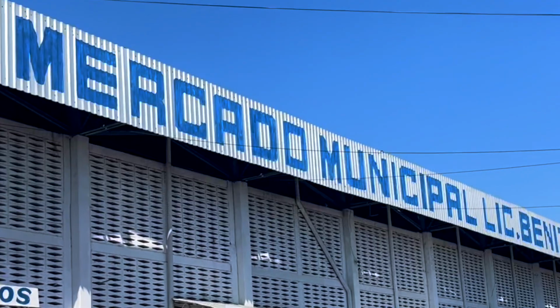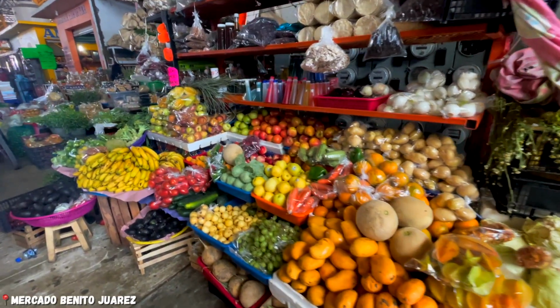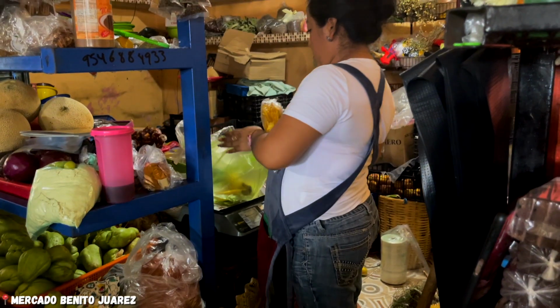And then if you want to check out somewhere with a lot more options and more of a local vibe, go to Mercado Benito Juarez, which is in Centro, and this is kind of the spot where most locals will go and do their grocery shopping. They have everything here. It is huge. Make sure you bring cash. They do not take card. The other place does take card, just FYI, but this place does not.